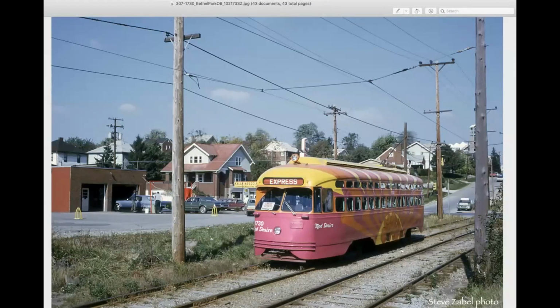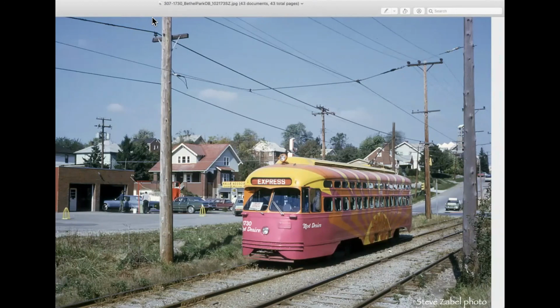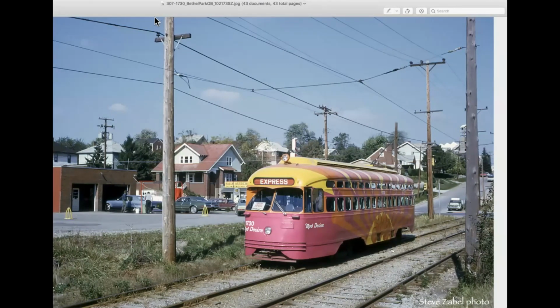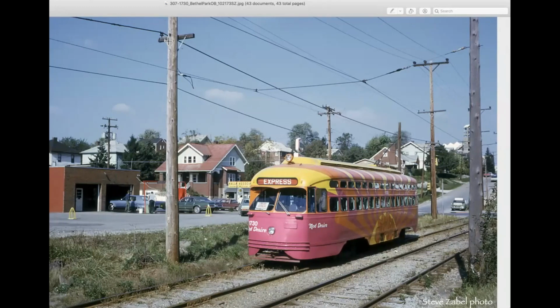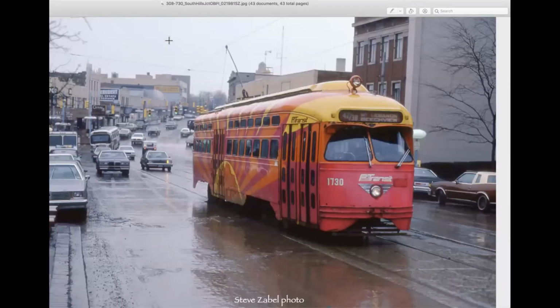And this is at Bethel Park on the library line, coming out of the Mount Washington Tunnel outbound, approaching South Hills Junction. Cars pulling in, actually. Rainy day shot on the Beechview Mount Lebanon line.